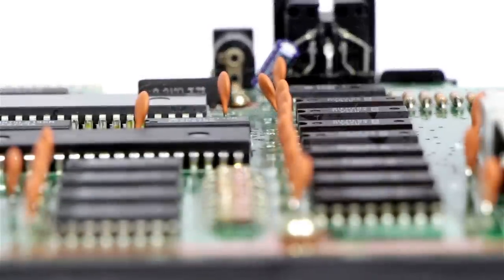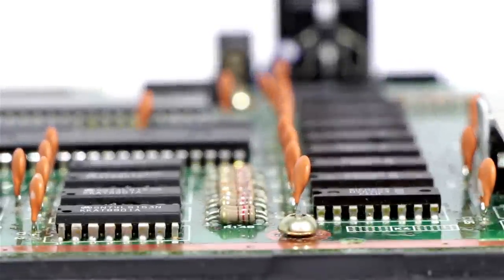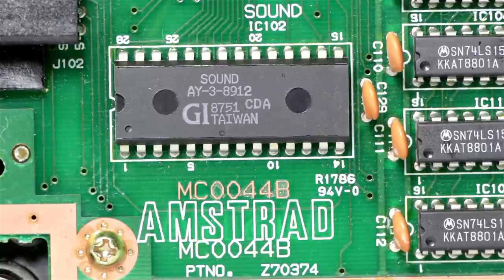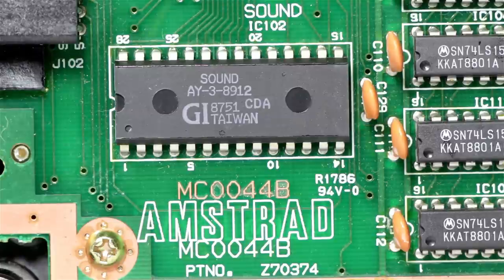There's also a variant of the CRTC6845 graphics chip, providing an 80-column text display and a palette of 27 colors with 3 official resolutions, ranging from 160x200 with 16 colors all the way up to 640x200 with 2 colors. And you also have the widely used AY-3-8912 sound chip running at 1 MHz, which provided 3 channels and 7 octaves of mono or stereo sound.